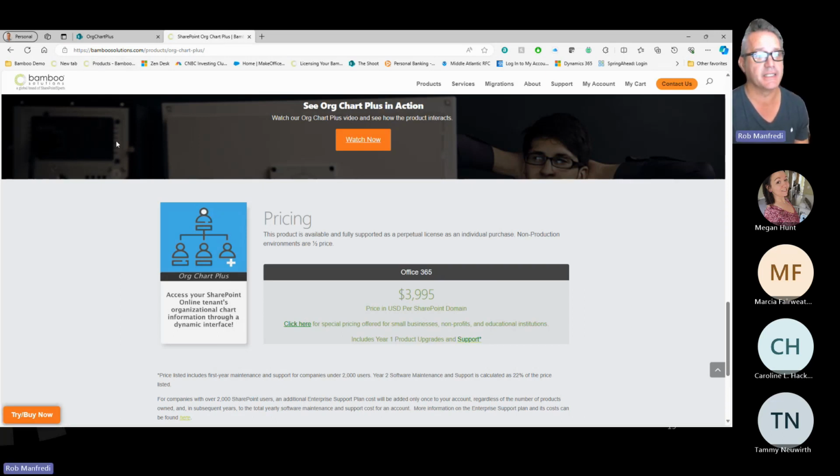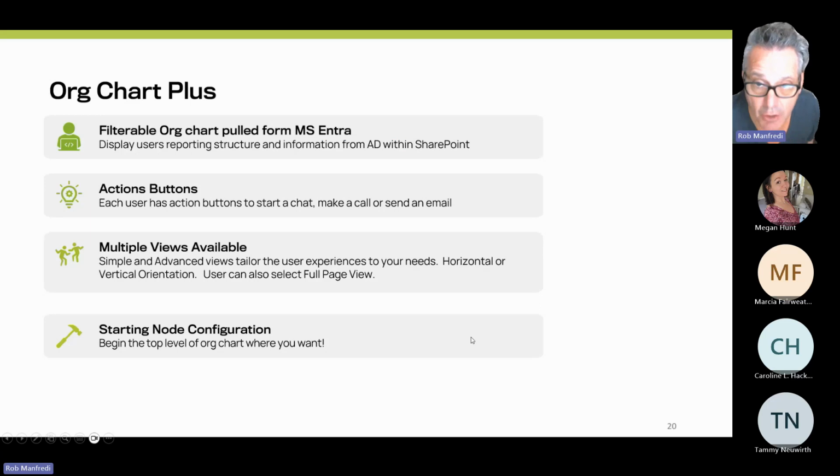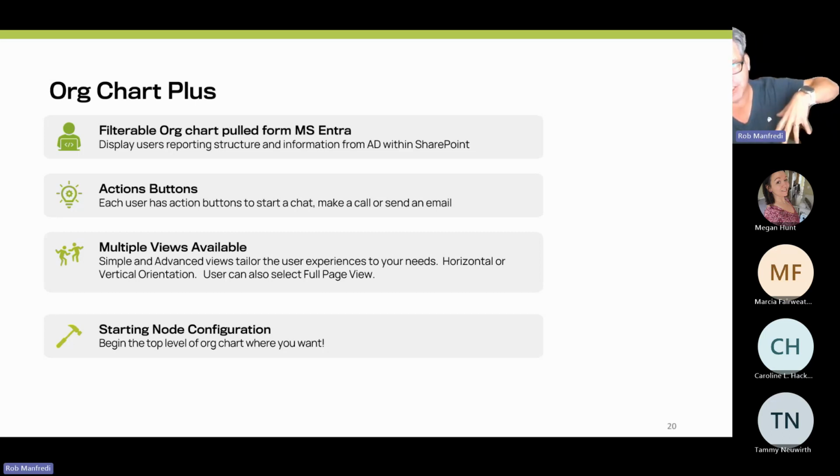All right, let's go ahead and take a look at what we have within Org Chart Plus. Okay, so what it is, it's a filterable org chart pulled from Entra or Active Directory. So this displays users' reporting structure and information about them from Active Directory into SharePoint. There are action buttons with each user that allow you to start a chat, schedule a meeting, call them, video call them. And then there are multiple views that you can set up, whether you want it to tailor to the size that you have or the experience you want to provide.